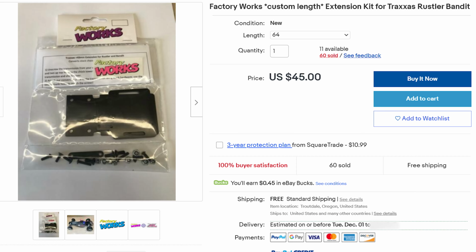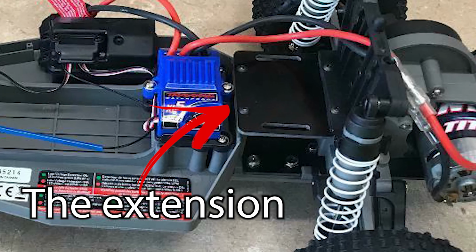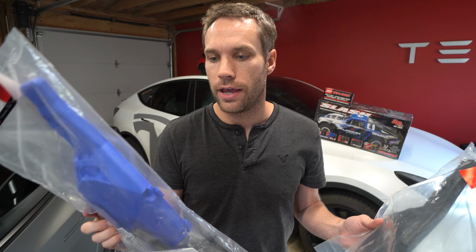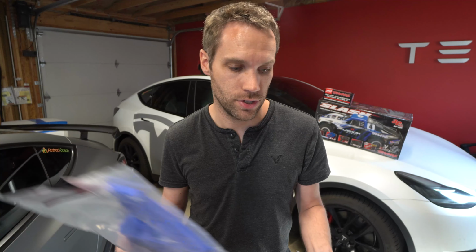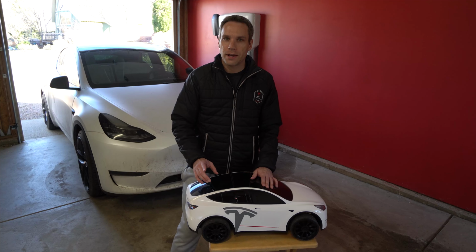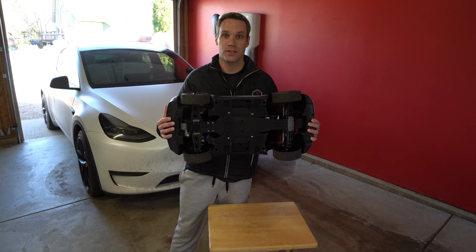He was super helpful. I reached out to him, asked him a bunch of questions before I even bought anything, and he answered everything. He said he can actually make an extension, but it's only working for the low center of gravity frame that you can buy and mod your Traxxas Slash with. So I ended up buying that frame, measured exactly how many millimeters I needed that extension to be, which I believe was 62.